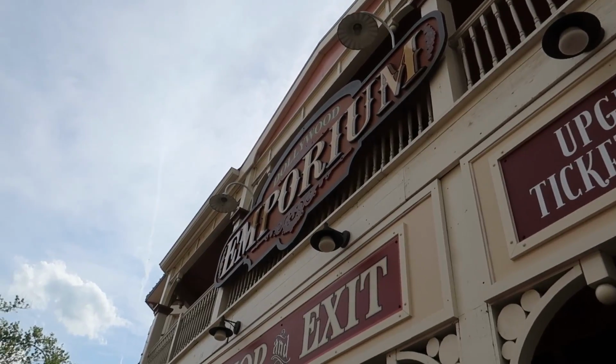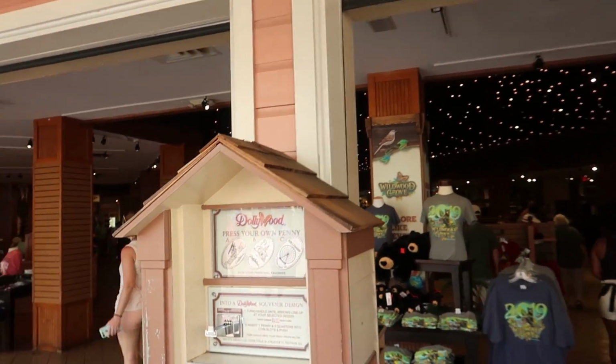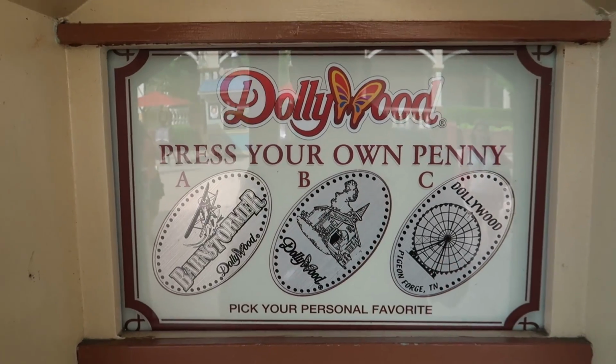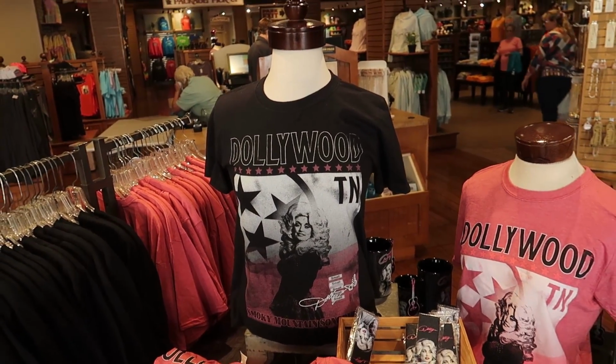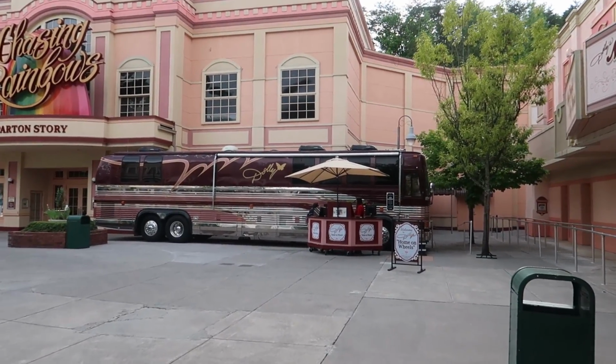We're all done at Wildwood Grove and back in Dollywood. We're gonna go in and see if we can find any good merch. I want a nice Dolly shirt. Also, got some more pressed pennies. I feel like it's gonna be silly for me to buy a bunch of t-shirts that I can't wear. Oh yeah. We've got about 10 minutes before dinner, so we're gonna go check out Dolly's Home on Wheels.